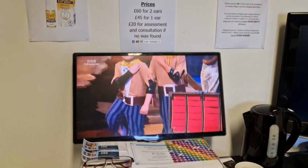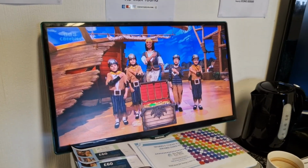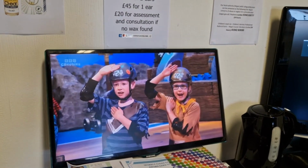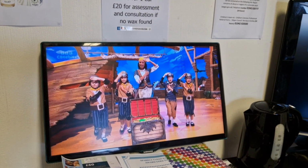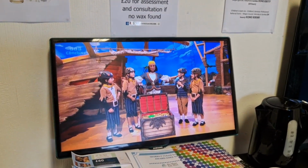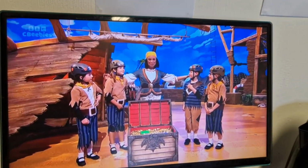Also have a TV here. Now, the reason I put it there is because that's the kind of area that I want people to look at. So keep them distracted, I want to keep them still. I've actually got CBeebies on at the moment, which is a kids TV show, because I think I've got some children in next, so that helps to distract them.